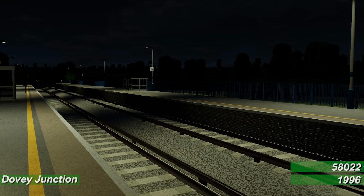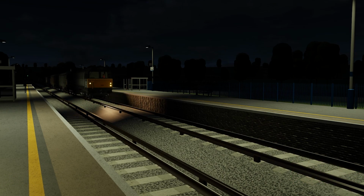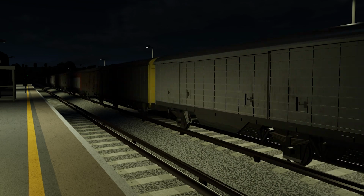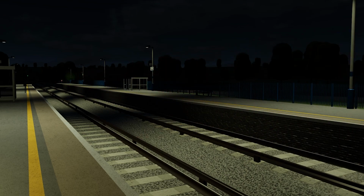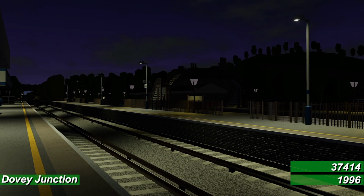Class 58s were still a common sight. Here 58022 works the daily Renford Yard to Eastleigh Departmental. Now a final view at Dovey of 37414 returning en route to Renford Yard.